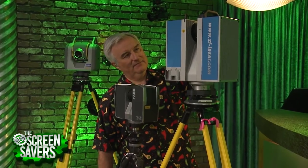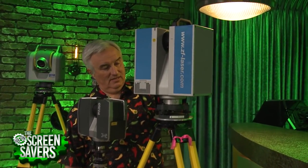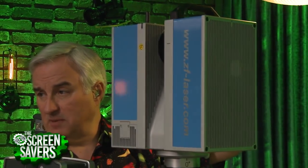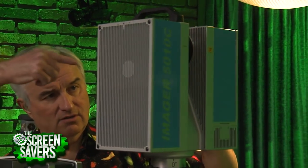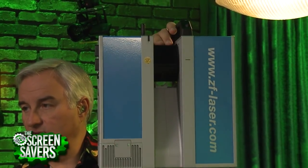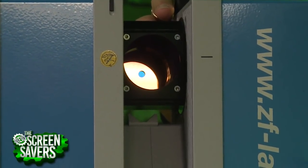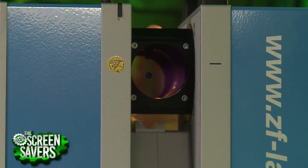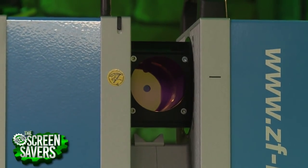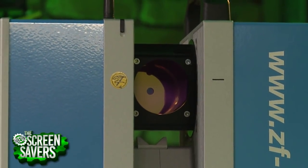Okay, so that's from ZNF, and that one maxes out at 1,000,000 points per second. Does this spin also? It spins, and then this spins as well. So inside here, there's a little mirror or a little camera, and that's going to spin inside, and this is going to spin outside. And the idea is it's going to image as it's spinning.